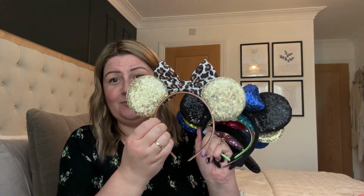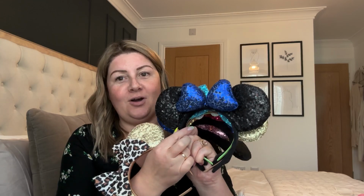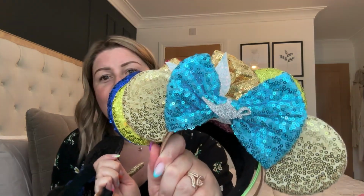So I've just gone cheapo this year. I went onto Temu and I have bought loads. There are 3 girlies, including myself, on this trip. So I thought I would buy a selection, and then I'll just leave them in the living room, and we can all wear them as and when we please, or choose one. I thought that was quite cool for Animal Kingdom. I've got a blue bowed one.